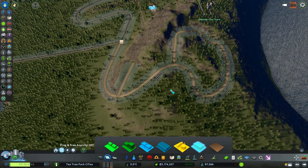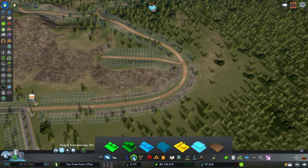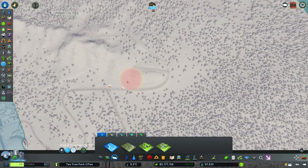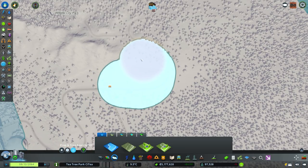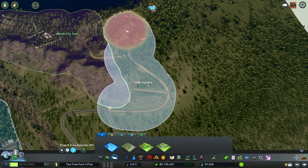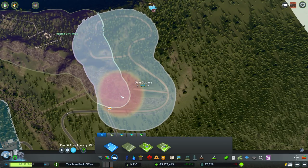So let us see. What can we put in here? We want a few shops. So we're going to put this district, which we haven't done yet. Let's see. That one there. It's going to start from this junction. It's going to go all the way around here. It's going to cover all of this section, and sort of up over the mountain.